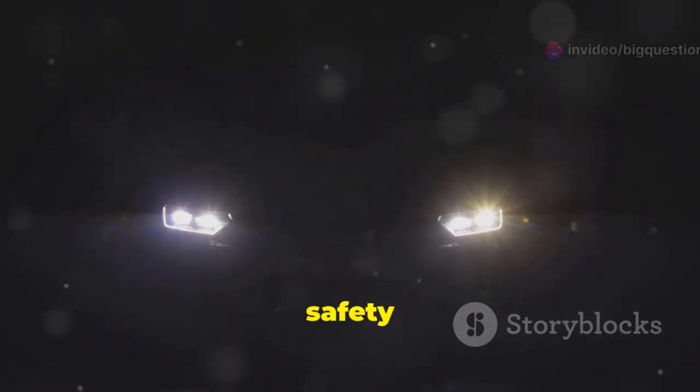Some have speculated they're no longer legal, or that automakers have distanced themselves for safety reasons. What's the truth?